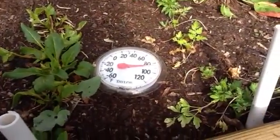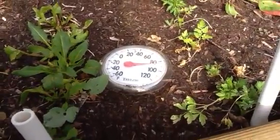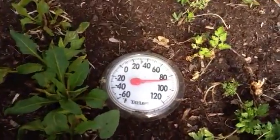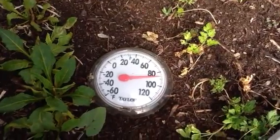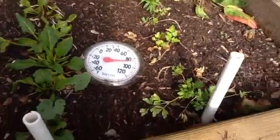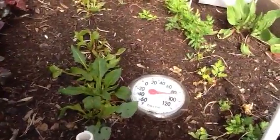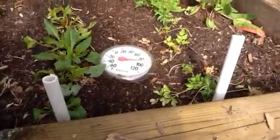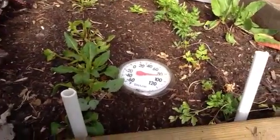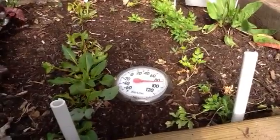Hi again. Today is March 8th. The temperature was actually 90 degrees when I opened up the row cover. It was hot coming out of there. It's 70 or 72 in the cold tunnel, so that was almost 20 degrees warmer.